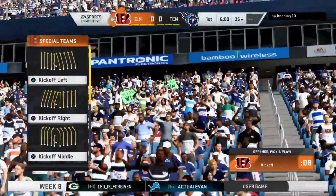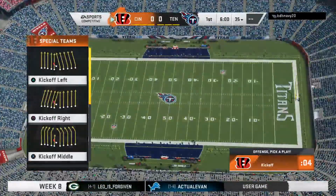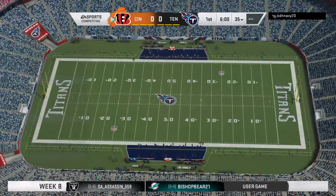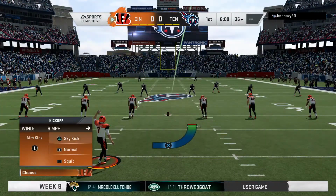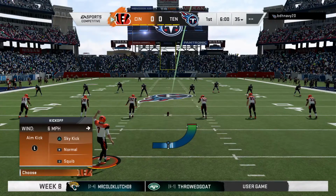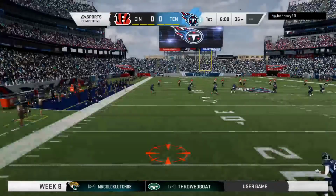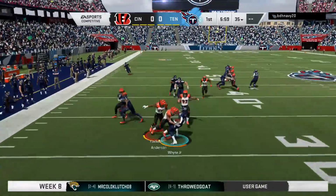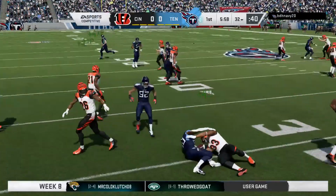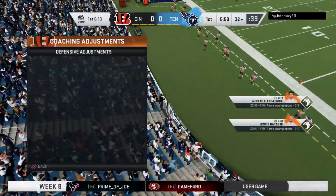This crowd is ready as their guys get set to match up between the Cincinnati Bengals and the Tennessee Titans. Both of these teams are about to reach the halfway point of this NFL season, and we're underway on EA Sports. So a very short kicker. This will be taken by one of the up men. And they're going to start this drive in pretty good shape as they get it up past the 30.